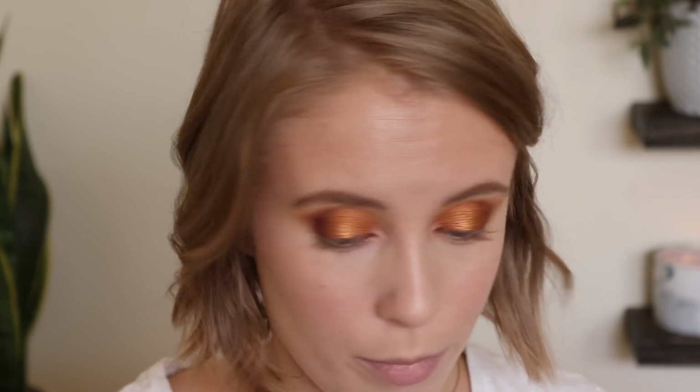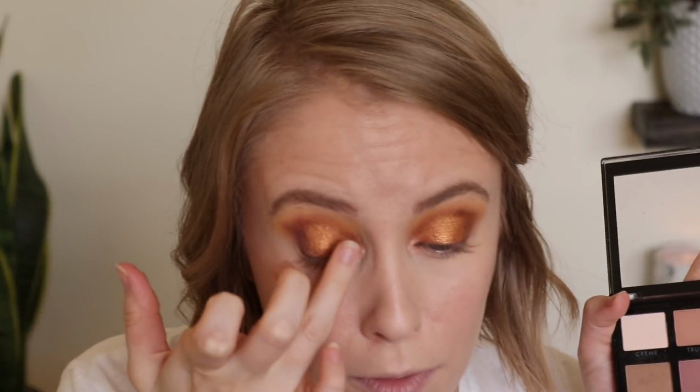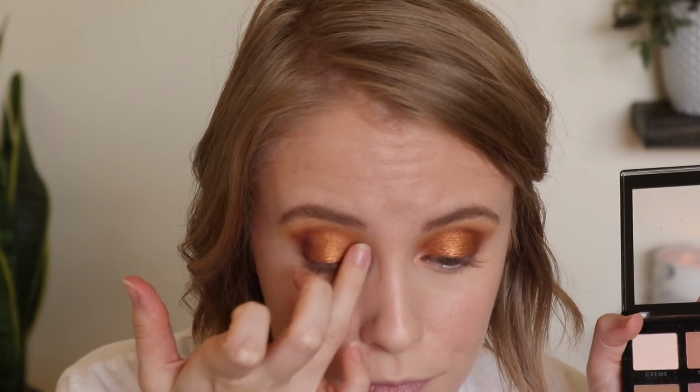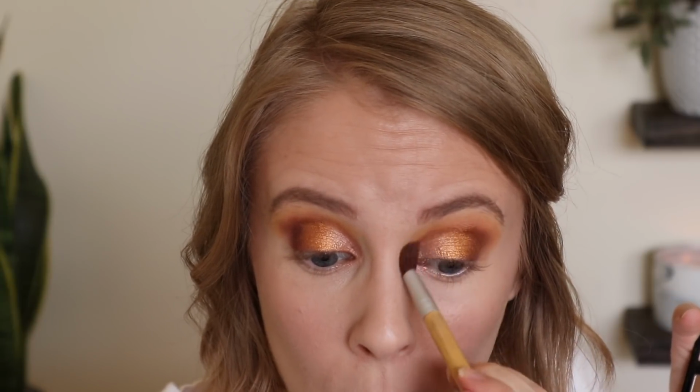It's really probably not the color I would have chosen for my inner corner here, but hey, maybe I'll just dab a little bit of that on the inner third of my lid as well, since we're layering so many shadows anyway. And blend a little bit more.